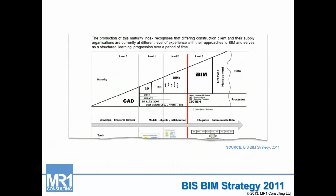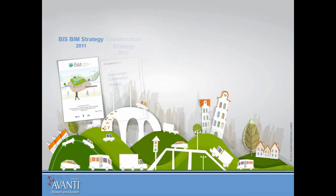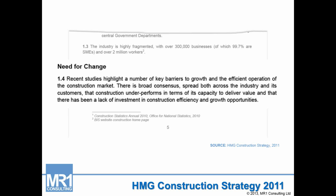So coming out of this documentation, the BIM strategy, the 2011 strategy, other things that came out was really a number of key barriers to the growth and efficient operation of the construction market. So understanding what they wanted to happen and having the documentation to make it happen, they also realized that there were going to be a number of barriers and resistances to people taking this stuff on board.